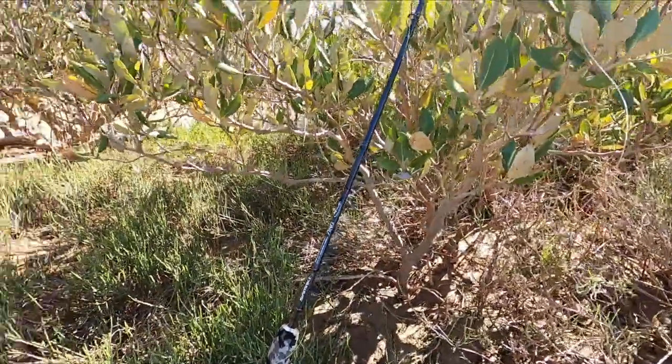Can't say that I was that keen on getting a three-piece travel rod. I thought the rod would be really stiff, and it is a little bit, but I think it'd be good for what I'm using for up here, and I can take it up and down to Perth and stuff like that.